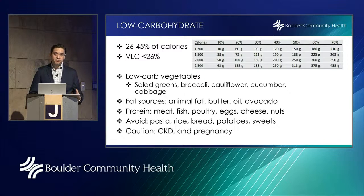With fruits, it's important. Usually, the standard is a small size apple, half a banana. What is the biggest bang for your buck regarding carbs? Berries. You can get 1.5 cups or 1.25 cups, and that will give you a low amount of carbs. And again, with low carb diet, we just want to make sure patients don't have chronic kidney disease or pregnancy, and this is more when patients are considering doing a keto diet.